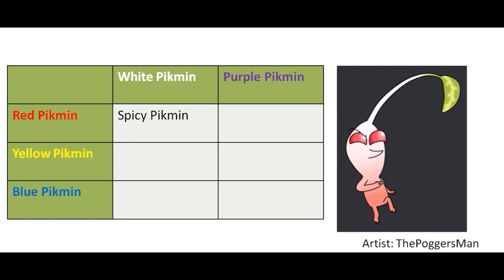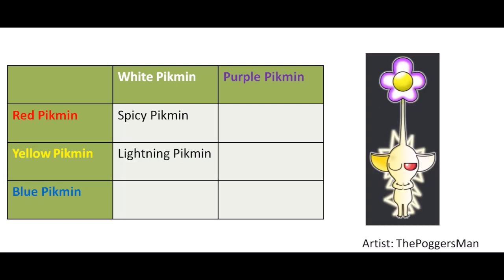My second idea is lightning Pikmin, a hybrid of yellow Pikmin and white Pikmin. Like white Pikmin, these Pikmin are weak but fast. Unlike white Pikmin, these Pikmin aren't immune to poison and they don't poison their predators. Instead, they are immune to electricity and they shock their predators.